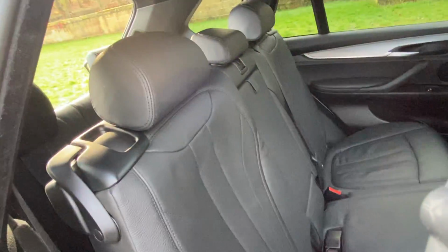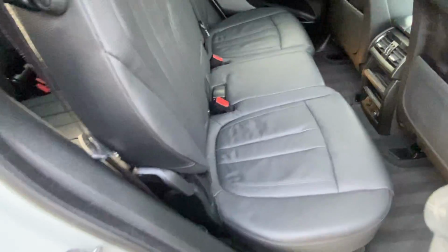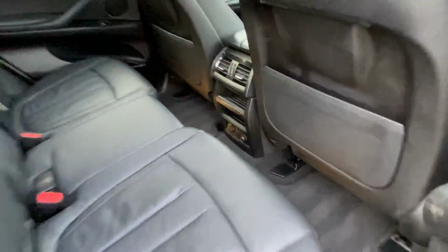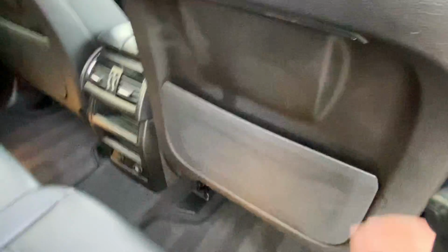These seats also slide forwards and backwards. There's a lever just under there, so you can move them about to give more or less leg room to the rearmost passengers. So there's plenty of adjustment where required. Got another 12-volt socket and air vents there, and then obviously your storage there.